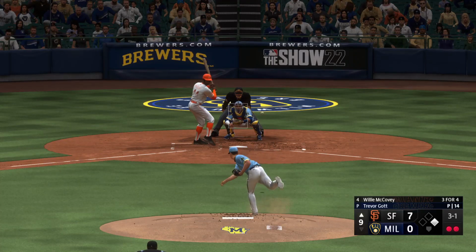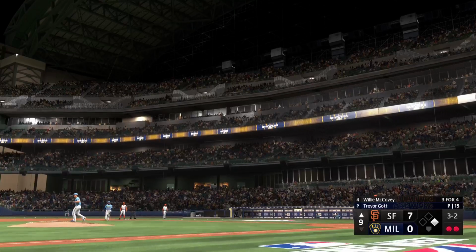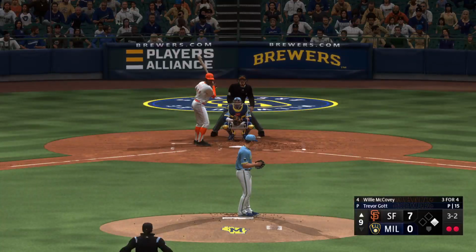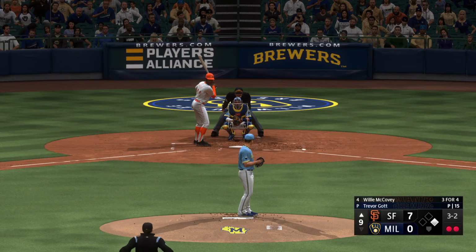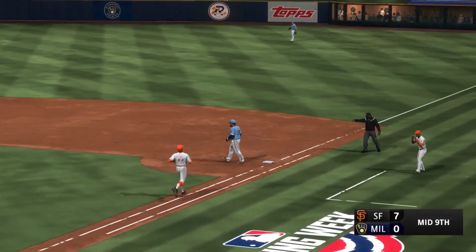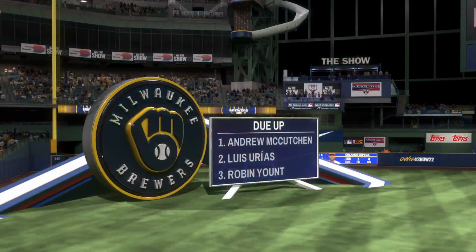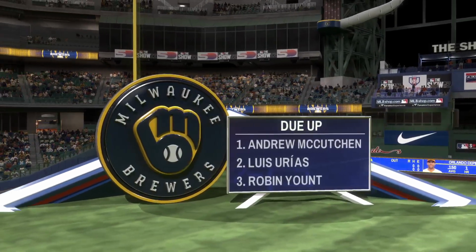Left-hand hitter waits. Check swing, but he went too far. And now 3-2. Left-hand batter waits. And that one handled. Sends it to first. Third out. To the bottom of the 9th we go. Top of the order due up. It's the Giants 7 and the Brewers nothing.